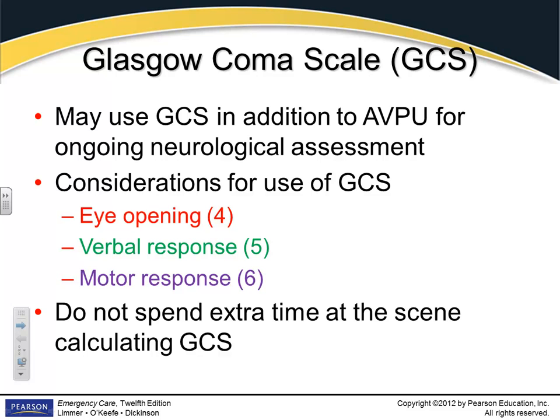Beyond that, the verbal response, you're looking to see if they respond and you can understand them and they make sense. Now, it goes down from there. Okay, so the second one is they're confused. So you ask them a question like, what were you doing when this happened? And they say, well, I was at a birthday party. Really? You ran your truck into the tree? So they're confused. So they're going to give you different kinds of answers.